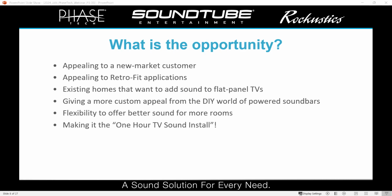So the flexibility to offer better sound for more rooms is the other advantage of this product, because you can now go back to those customers and not just put sound in the family room, but the master bedroom, the kids room, the game room. And as I said earlier, it's the 1 hour install that we want to appeal to. Next slide.